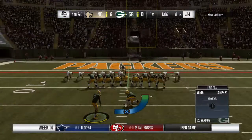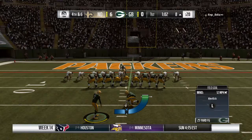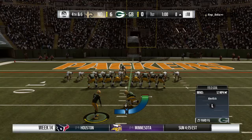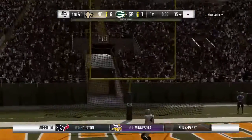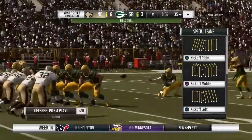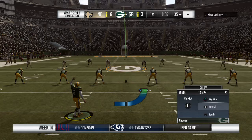Well, there was pressure all around him, so the only play was to try and get out of there. I think it was an excellent effort by him just to get back to the line of scrimmage. And Santos able to put this one up and through. It's good. And they are on the board, trailing now 6-3.